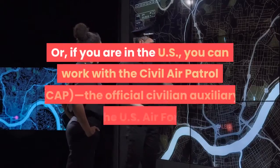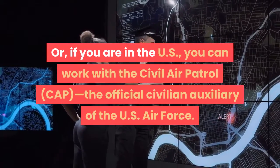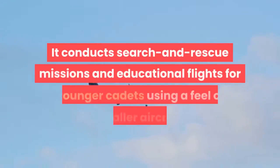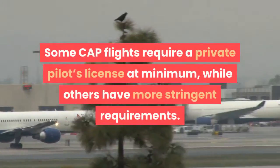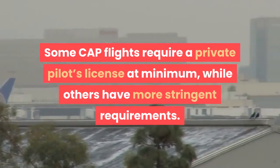Or, if you are in the U.S., you can work with the Civil Air Patrol (CAP), the official civilian auxiliary of the U.S. Air Force. It conducts search and rescue missions and educational flights for younger cadets using a fleet of smaller aircraft. Some CAP flights require a private pilot's license at minimum, while others have more stringent requirements.